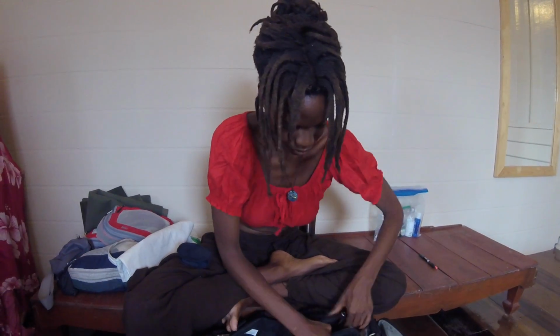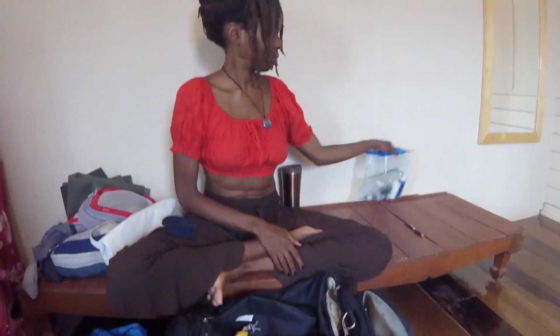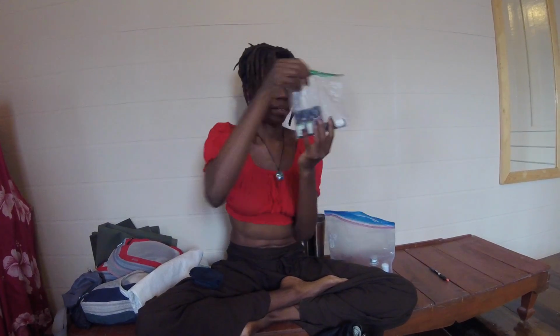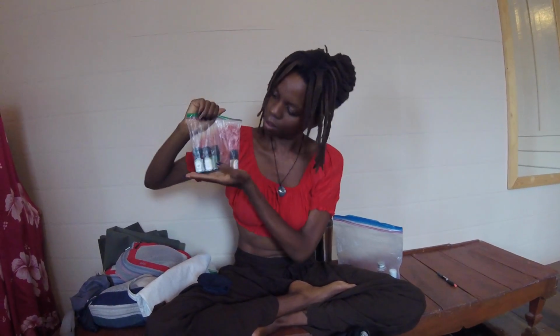And next is my bathroom bag. I had a nicer bag, but it got a little grimy, so I moved it to just this plastic bag for our recent trip. And in here I have essential oils, which are vital to me. I usually have 3 or 4 that I travel with, and I use them to make a lot of things.